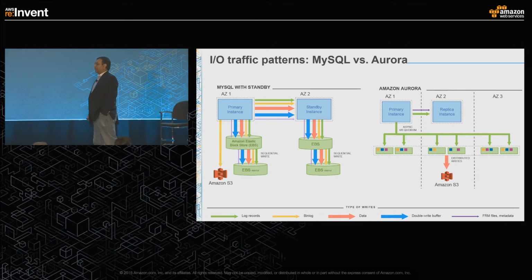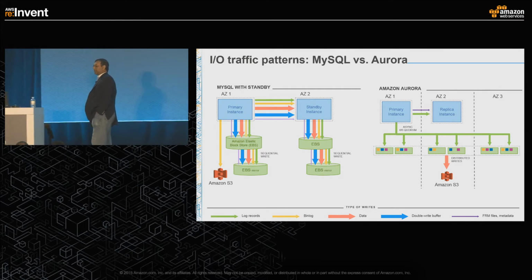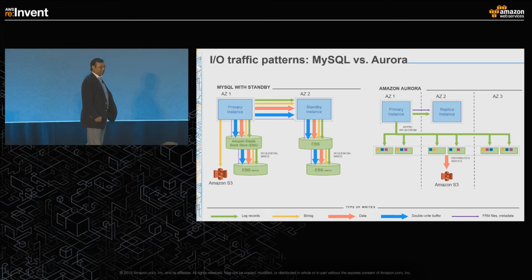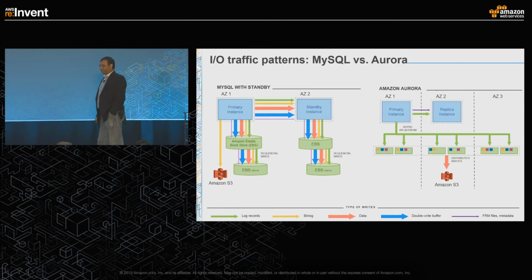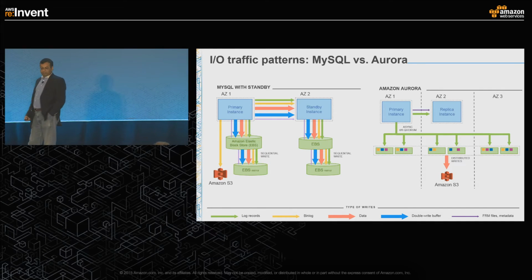One thing we have done in Aurora, and I went through that a little quickly, is that we have a log structured storage system which is purpose-built for databases. This is not a standard storage system with iSCSI or NFS or things like that. So the only thing we write to the storage is really the redo log records. We are not writing anything else, right? Consequently, the amount of I/O traffic that we generate from the instance into the storage is an order of magnitude or orders of magnitude lower than what you see in MySQL.